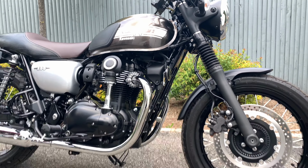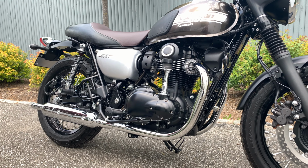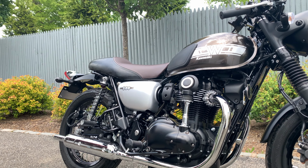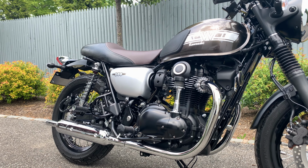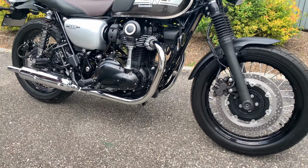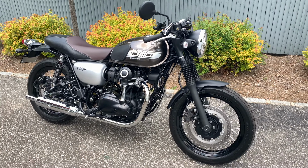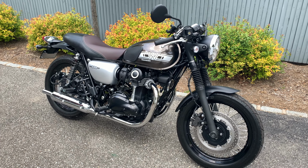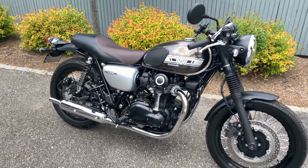Aesthetically, I love the bike. There's a few things I'm going to do to it. I'm going to get a new exhaust. I'm going to ceramic coat it black. I'm going to change those silver air covers to black, give it a darker look overall. But the look really stood out to me. The fit and finish of this bike is like second to none. That's probably the biggest thing I will say.